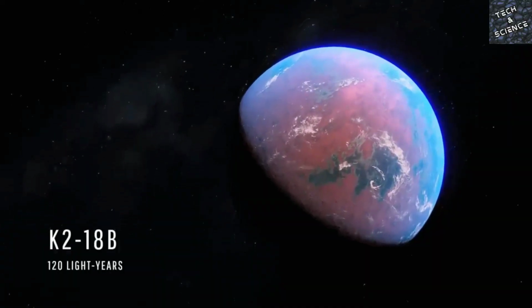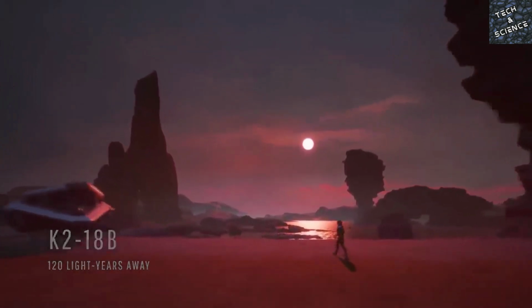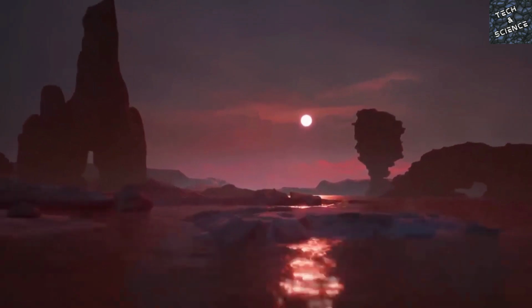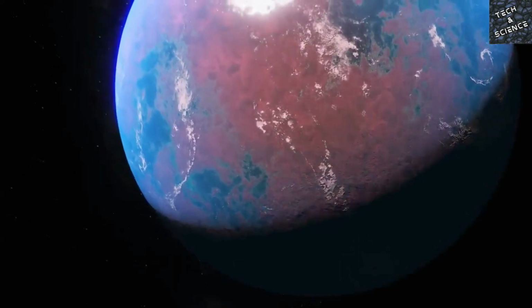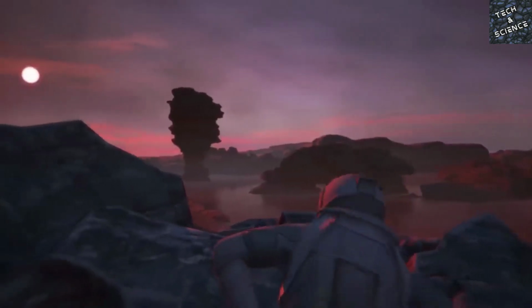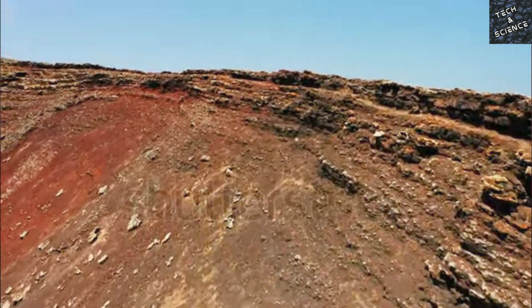120 light-years from us, there is an exoplanet that can potentially host life. It's called K2-18b, and it's the world you'd want to visit. K2-18b isn't exactly like Earth. It's more like a super-Earth. Yeah, it's 2.6 times larger and almost 9 times more massive than our planet.